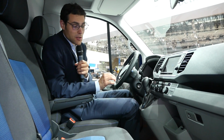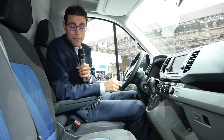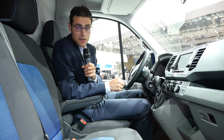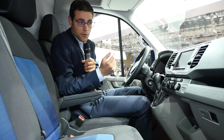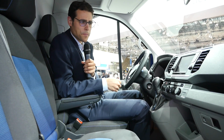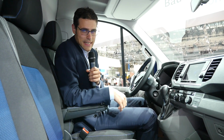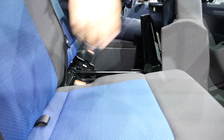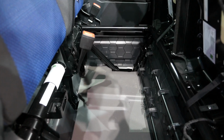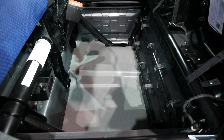But it's not only a concept vehicle, so we already heard that you can buy this vehicle, with the first vehicle delivered to a customer starting from maybe mid-2017. So it's a concept very close to reality, let's take it that way. You can, by the way, also put up those seats here. Very interesting for the Crafter in general, always to have some more space below the seat.